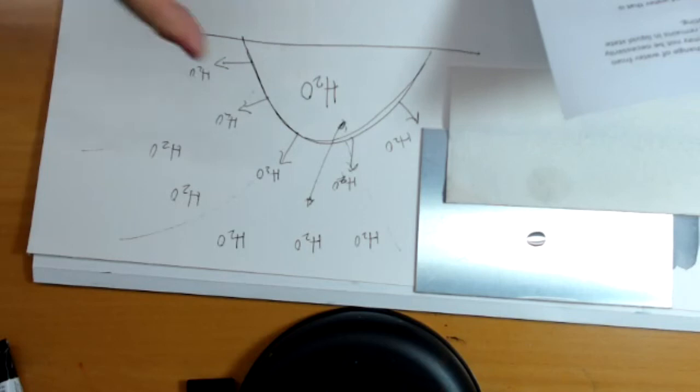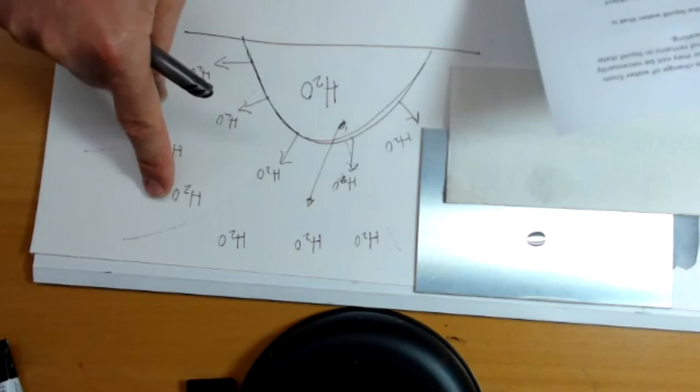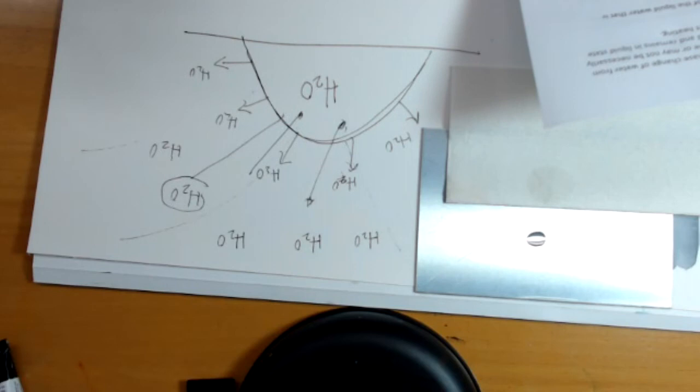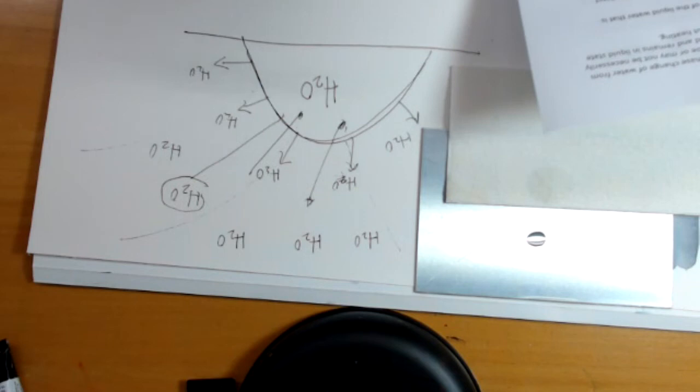If the air is too humid, if there's too much water already in the air, then one of these water molecules can come off, but one of these free ones that's already in the atmosphere can come down and go on top of the drop. So it doesn't go away. That's what high humidity does: things stay moist because you can't get evaporation.